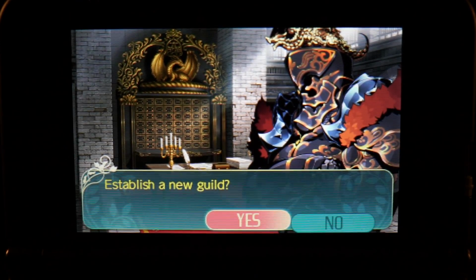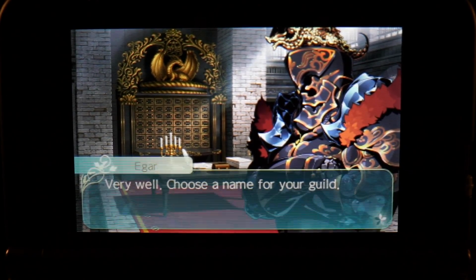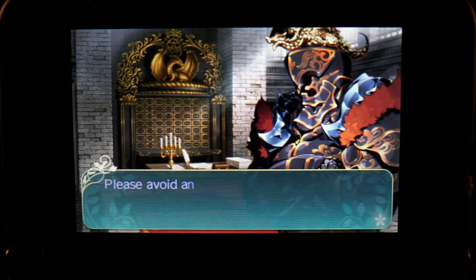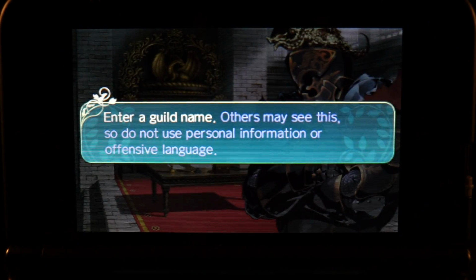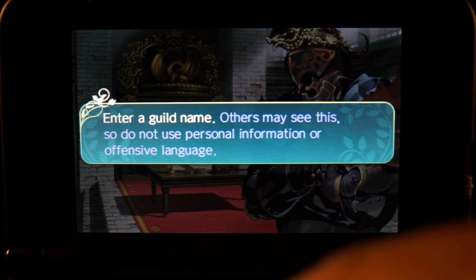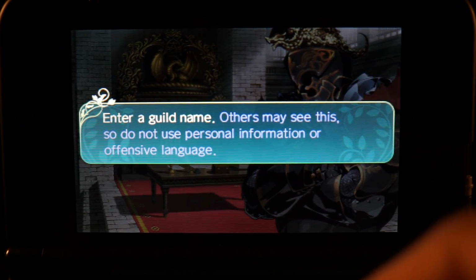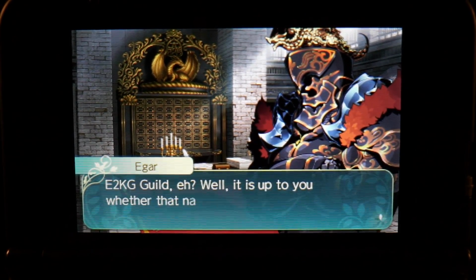So the truth of the matter is, I may not get anything done during this play session, but I'll get through all this introductory cruft. So I guess I will... this needs data entry, using the lower keyboard. Name the guild after our podcast network.